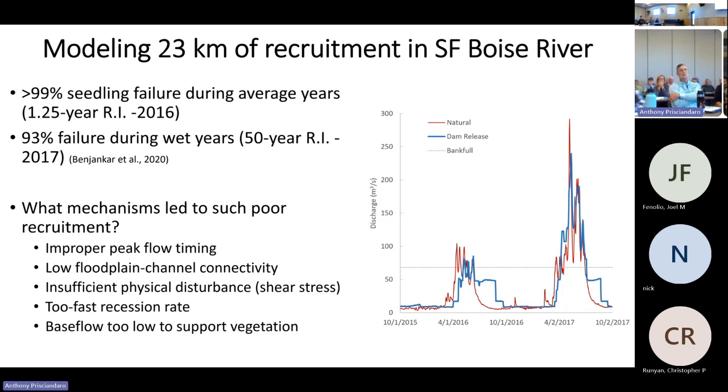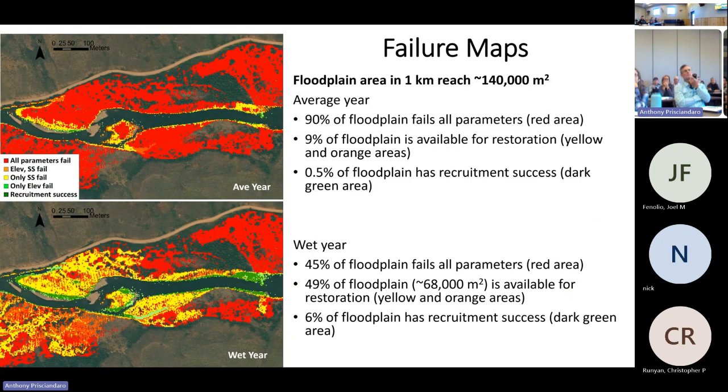And so what we didn't understand is what are the mechanisms that led to this failure, right? What physically happened? Is it bad peak timing? Like, was seed release versus flood inundation off? Was there simply not enough shear stress going on to create physical disturbance, whereby it cleaned out existing vegetation to create a bare nursery site? We just didn't know. And so we retooled our model, and now we can predict these failure maps.